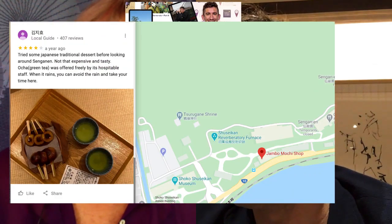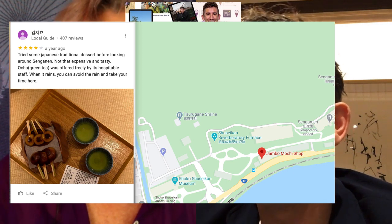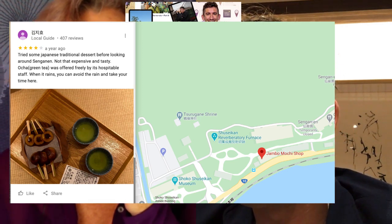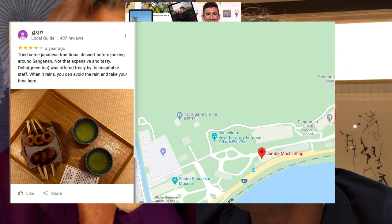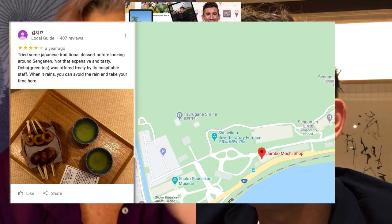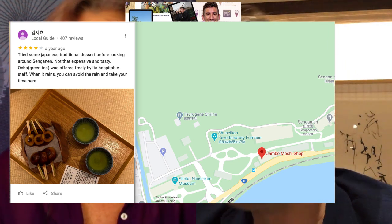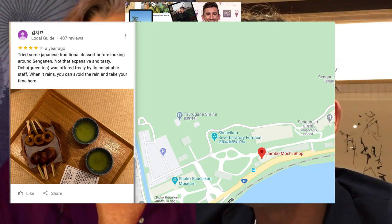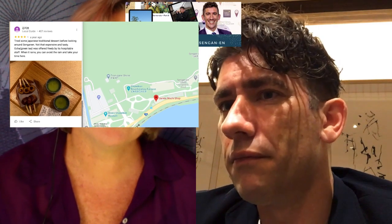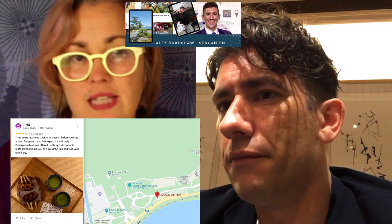One of the nice things about Google, though, is it'll translate the comment into your language. So like this is a comment from a Korean traveler, and it automatically translates it for me into English. So you can have your staff get it translated into Japanese, and then they don't even have to comment on it if they don't want to, but even if they commented on it in Japanese, it would translate it to the user's language as well.